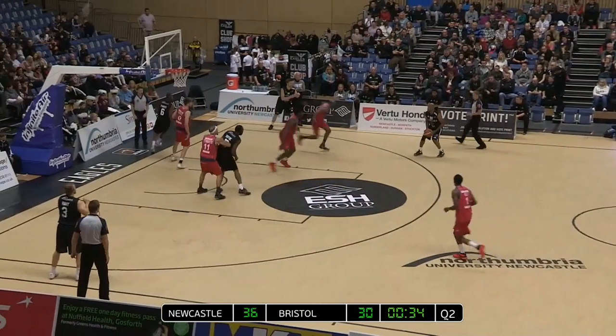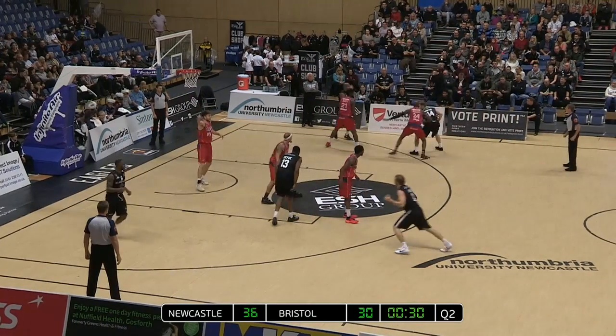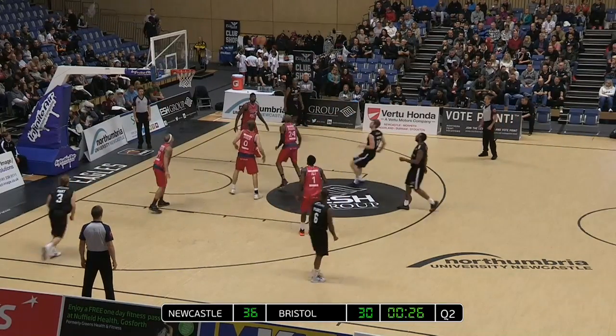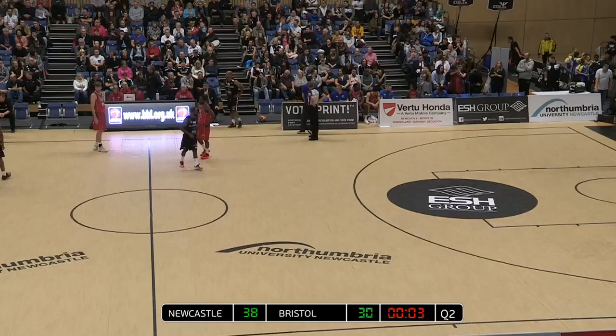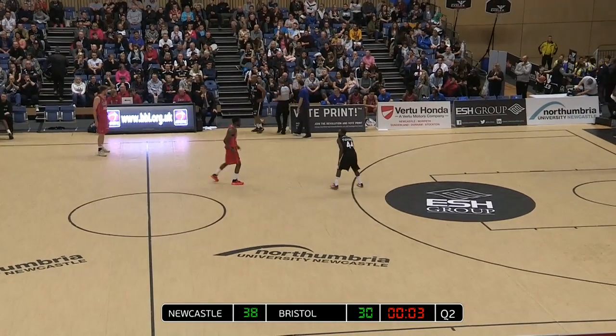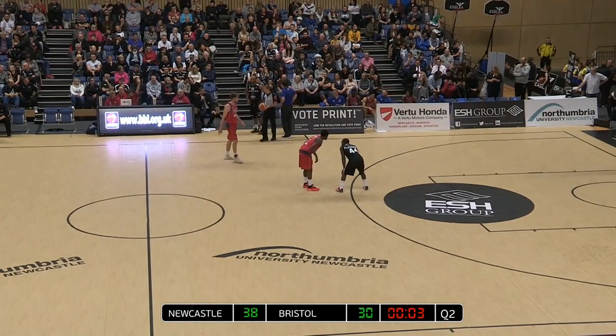Here's Dre Parks trying to find a way through, finds Flanoy outside, turns down an open 3. He gives it to Martin. Martin comes inside the paint. That's a trademark Scott Martin fadeaway 2-point shot. Street's just put that ball out there, and last 3 seconds of the half, and Defoe goes to the bench, and Fletcher comes on trying to get a quick shot away here.